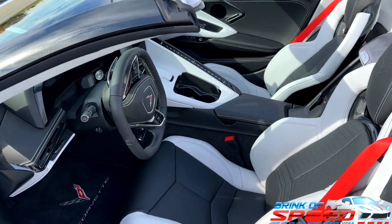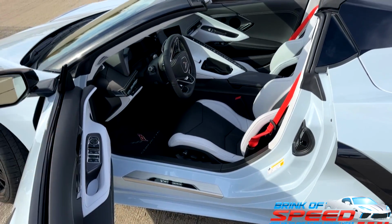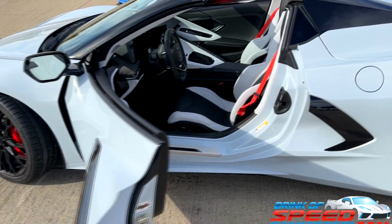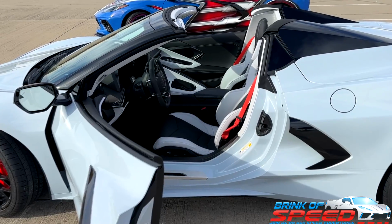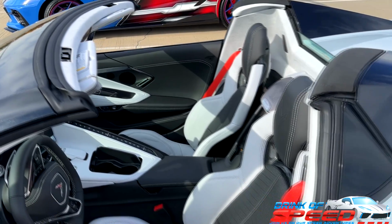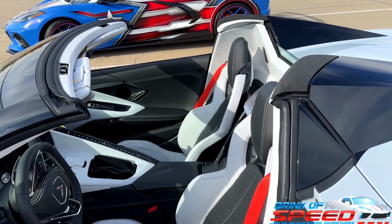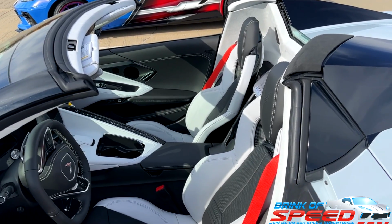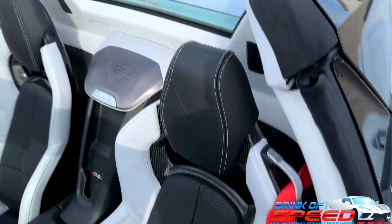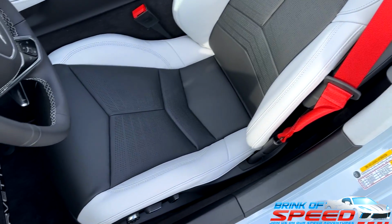And you can tell that you're in an expensive sports car or, you know, exotic type car when you're sitting in this as opposed to the 2020. Now, I do love that it is still a two-toned interior in the 2LT version, just like the 3LT version. But the next thing that I'm going to talk about is the two-tone seat that I have in this brand new 2023 as opposed to the 2020 with the GT1 seat.